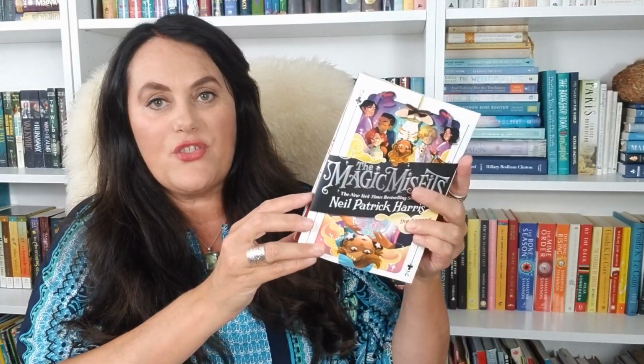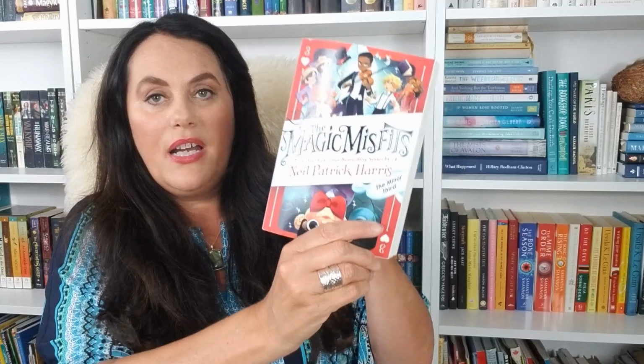This is called The Magic Misfits, and this is by Neil Patrick Harris. In the first book, we meet 5 children in a town that are really kind of misfits, and they're fascinated by magic. And they go to save the town. Book 2 is called The Second Story, and book 3 is The Minor Third.